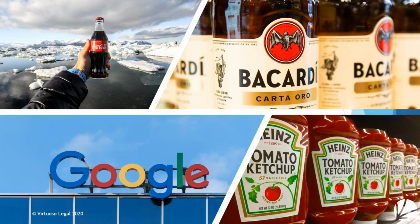And those are some brands that you may well recognize. The Coca-Cola bottle is quite an interesting one because it isn't just the Coca-Cola name that's registered as a trademark. It's the shape of that bottle that's also registered. And companies like Coca-Cola that have a very distinct product like that will register the shape of their bottle or the shape of their product as a trademark. Bacardi there, a wonderful logo, great brand, instantly recognizable throughout the world, as is Google, a very, very valuable brand, and good old Heinz tomato ketchup.